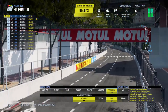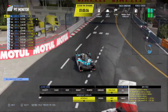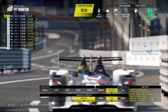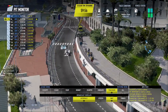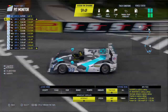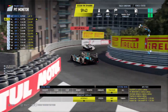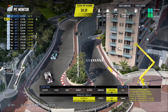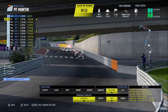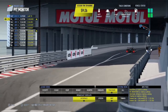But back up front, Boosted and Cut Loose are side by side here, coming into turn one. Oh, we just lost Shano. Another blown motor for Shano Kano. Shano Kano is gone.